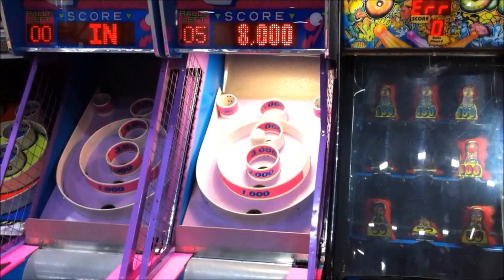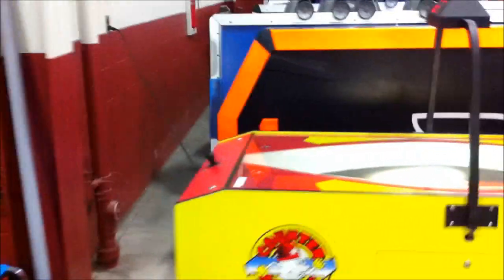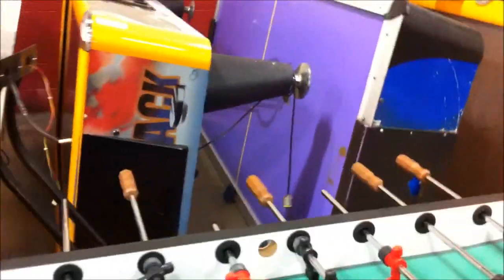Here's a nice skee ball. It was a hot pink skee ball. Very interesting. There's a lot of these big machines here. Really big machines. A lot of air hockey, foosball. You see the air hockeys are all on their side. That's the way they put them out because they're so massive. Pool tables, same thing. They usually put them on their sides.